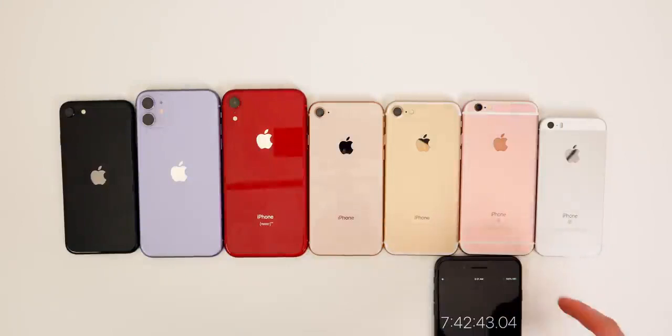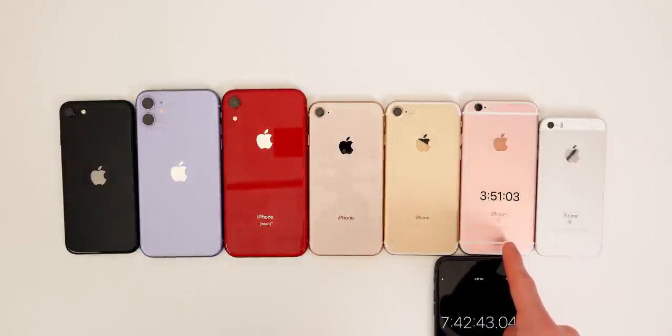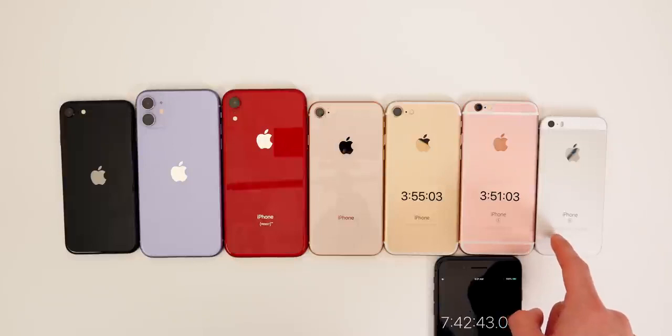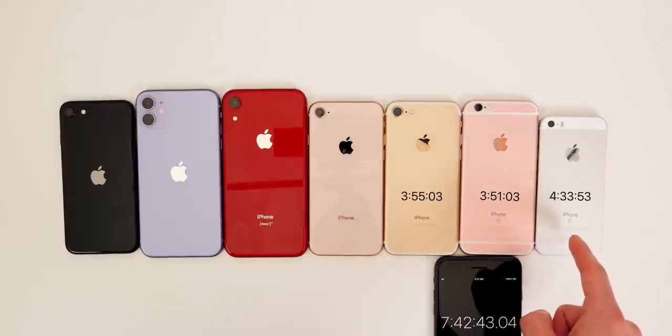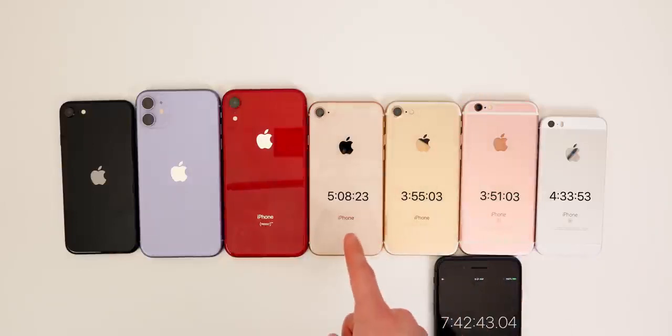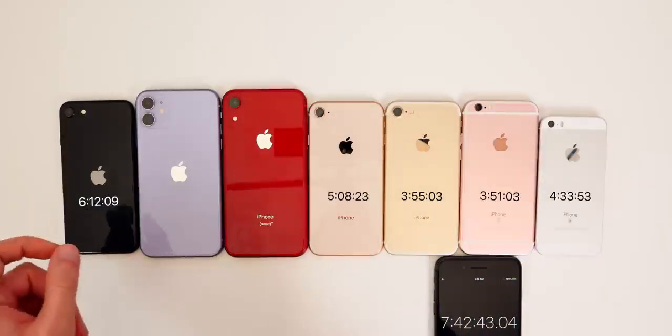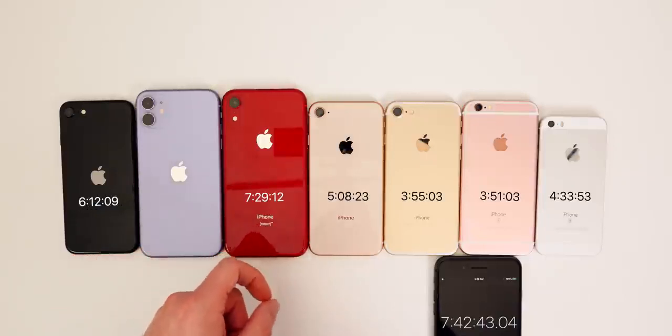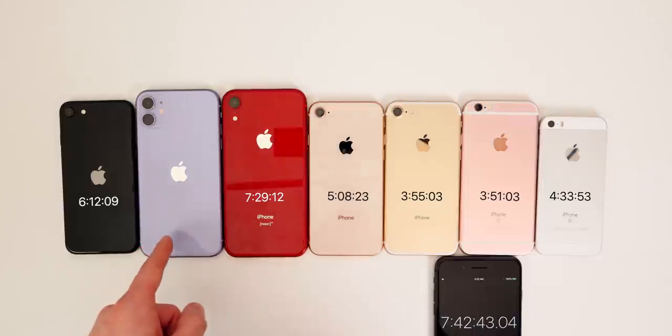So just to recap, the iPhone 6s came in last place at about 3 hours and 51 minutes of on-screen time, followed by the iPhone 7 at 3 hours and 55 minutes. Then the iPhone SE actually performed really well in this test and got 4 hours and 33 minutes of on-screen time. Then the iPhone 8 got 5 hours and 8 minutes. And then the 2020 iPhone SE got 6 hours and 12 minutes. Then the iPhone XR got 7 hours 29 minutes. And of course the iPhone 11 got 7 hours and 41 minutes.